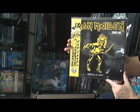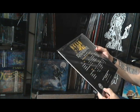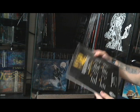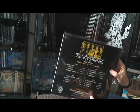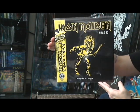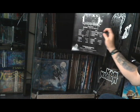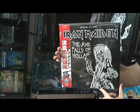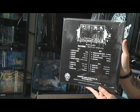Christmas 80, special DJ copy. Love the Obi strip. This is Metal Mania Records. These guys do great work also. Gatefold, Obi strip, Christmas 80. Again, Metal Mania. The Axe Falls on Holland. Again, gatefold, Obi strip.